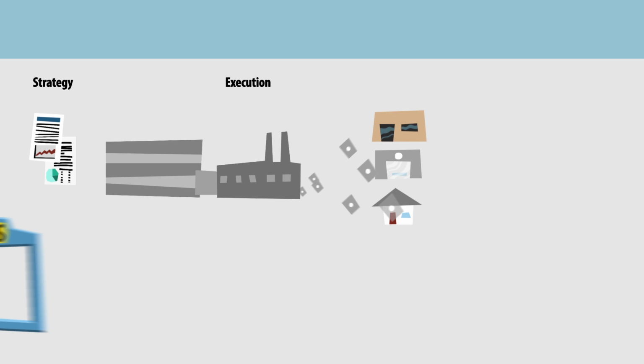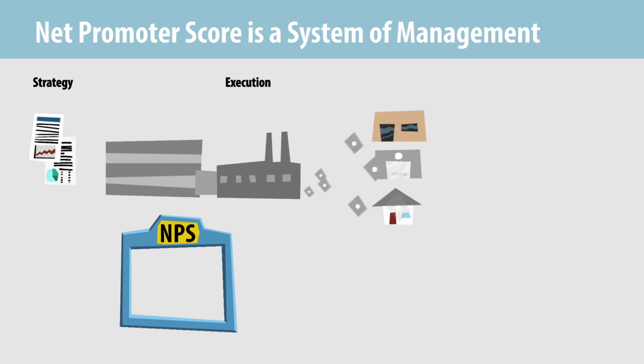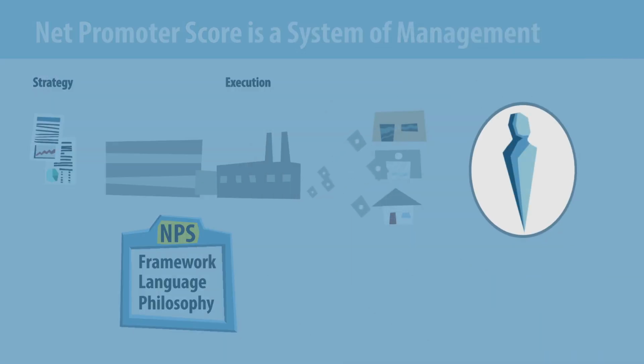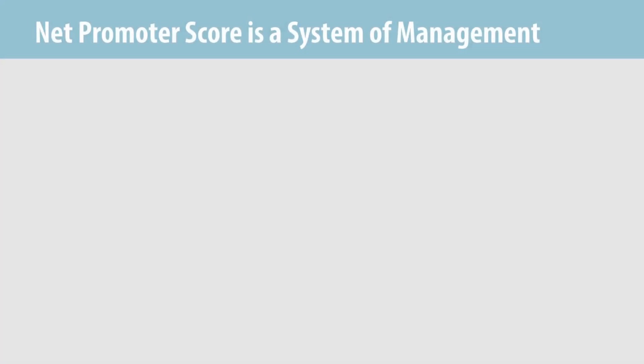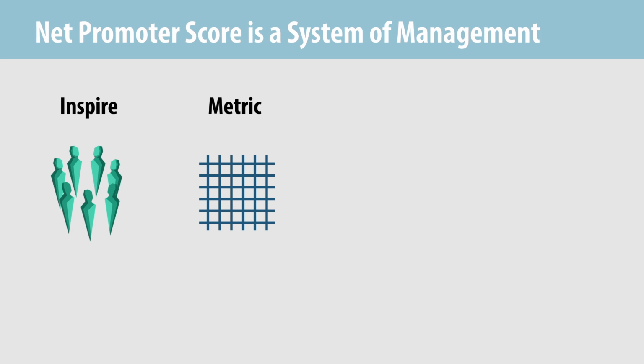For some companies, NPS has evolved beyond merely a score. It is a system of management to ensure effective execution of strategy. With a common framework, language, and philosophy, all levels of the organization can remain focused on one objective: strive to enrich the lives of customers. This not only inspires team members to give their best, it provides a metric to help the company know if it is meeting its goal to delight customers, which is a formula for profitable growth.